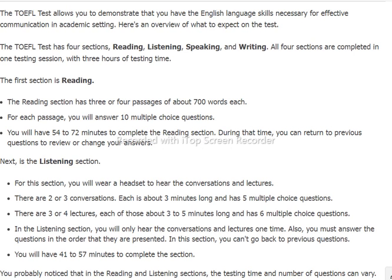We have four sections in the TOEFL: reading, listening, speaking, and writing. First we have the reading. The reading has three or four passages. Each passage is nearly 700 words. Also, for each passage we have 10 multiple choice questions. When we have three passages, we must spend 54 minutes. If we have four passages, we must spend 72 minutes.